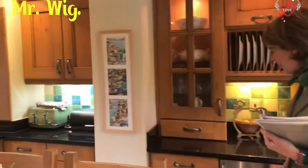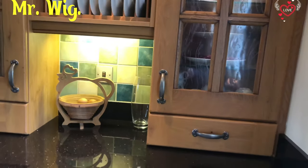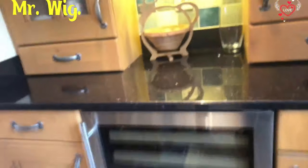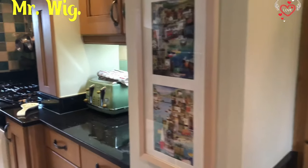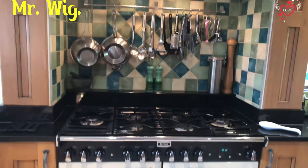Integral, nice big wine fridge. Yeah, I can see. And then obviously the nice little dresser area. Keep your wine cool. Is this something that would stay with the house? Yes, I believe it's integral. Okay, so, beautiful. That place there is so beautiful.